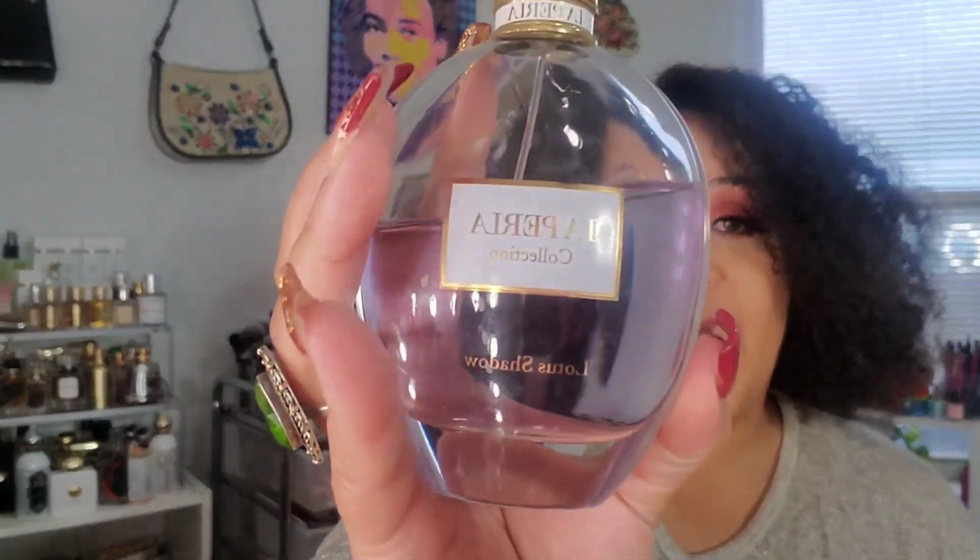Next up is this. This is La Perla Lotus Shadow. Now I have all three from this collection. And side note, I don't know if it'll still be up, but they were all on FragranceNet when I looked. They've actually gone up in price though, y'all, because when I bought this it was maybe 30. Now it's up to $40 something on FragranceNet.